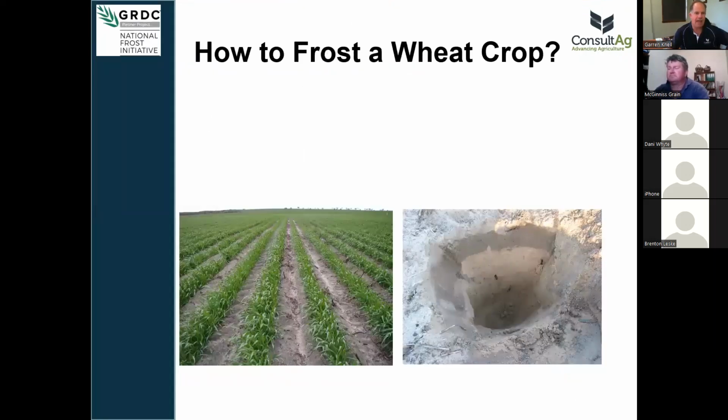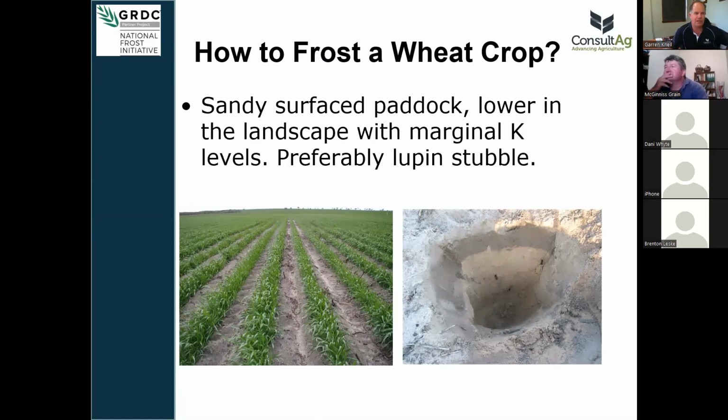I thought I'd start with how to frost a wheat crop. And I know this photo here, Doug, isn't your low-lying flat paddock. It's a bit different colour. But really, if you want to go about frosting a wheat crop, I've got pretty good at it. And a lot of my clients have as well, unfortunately. But generally, a sandy surface soil type is going to get frosted easier than a good red loam. But if you ignore the sandy surface part, the soil types lower in the landscape are regularly hit more often. And if it's a bit lighter in colour, that doesn't help.